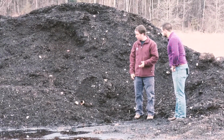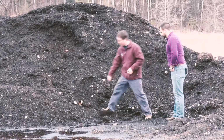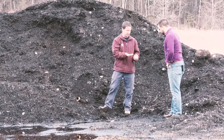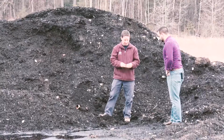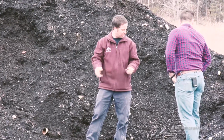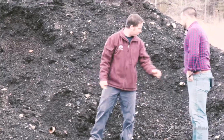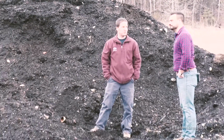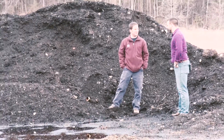Some of that will get recycled back in. Clamshells will break down. They're great calcium. They start to get weak, as you can see. The process does break them. A couple times through, this will be nothing but shells, a lot of mussel shells, probably clam shells from restaurants. Kevin at Mike's is a big clamshell producer.